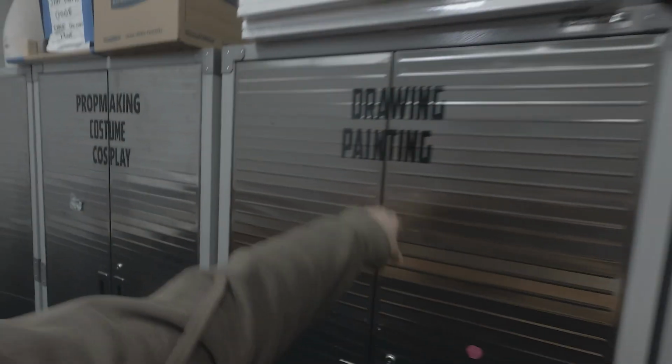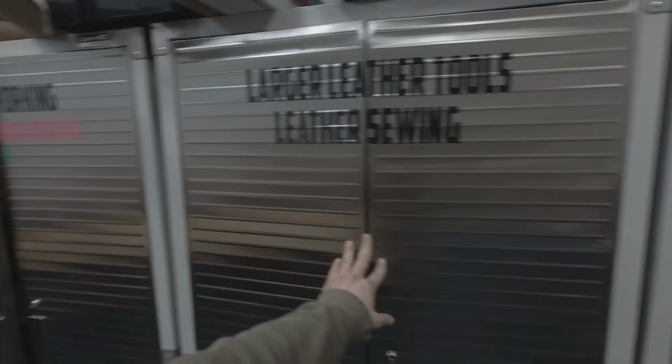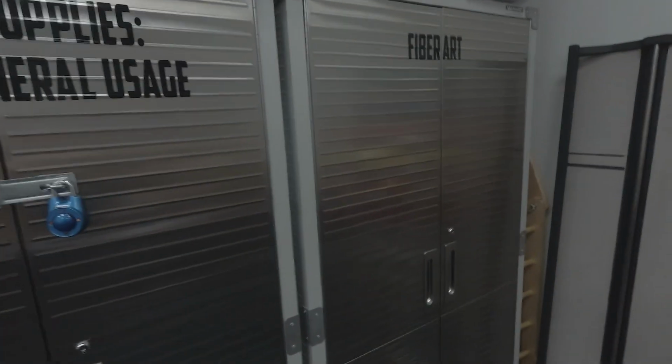We've got sewing machines, prop making, a lot of cosplay going on here. Drawing, leatherworking, more leatherworking. Okay, kind of see what's going on in here. I mean, just a lot of fun stuff. We'll be in here quite a bit tonight. Actually, we're going to be back in here.